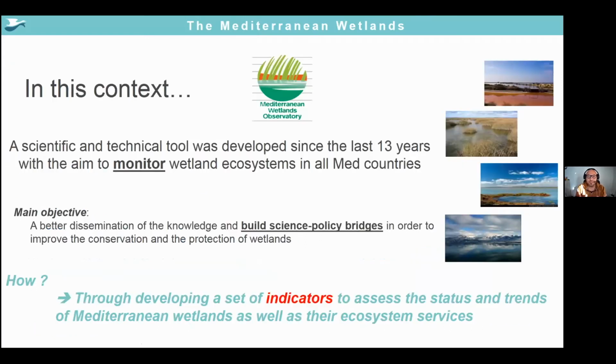So in this context, we have developed, for more than 13 years now, this Mediterranean Wetlands Observatory, which is based at the Tour du Valat Research Institute. It is a scientific and technical tool whose main goal is to monitor wetland ecosystems in the whole Mediterranean basin, with the objective to better disseminate knowledge among decision makers, but also civil society organizations and all the wetland managers all over the Mediterranean countries.